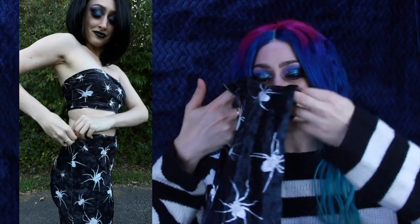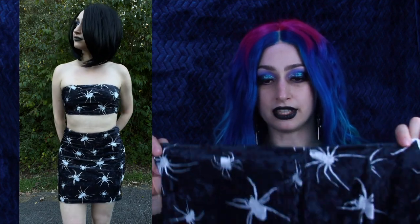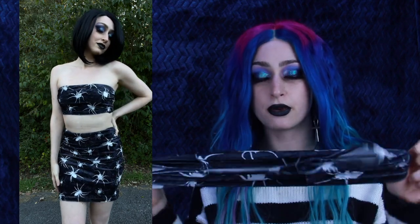So the top is just a bandeau top. There are no zips or any way to get into this other than pulling it on over your head, which is absolutely fine. And then the skirt has a zip in the back. Now this is the perfect length of skirt. It does have a little bit of stretch to it. I will say the top also has some stretch to it as well, but it is a perfect spooky set. Look how cute this is.